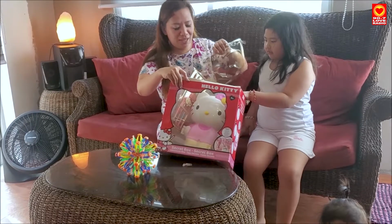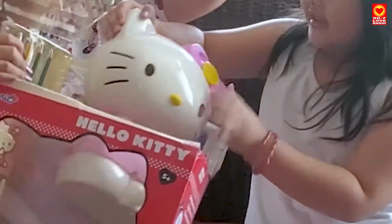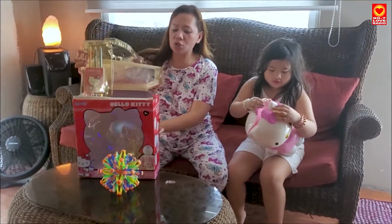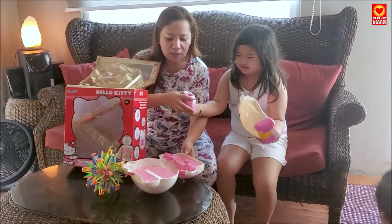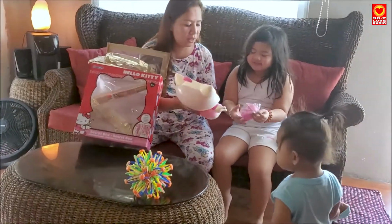Kinda yellow. Ay, hindi pala. Medyo luma na po kasi ito eh. Okay, show it. No, we did not. It's okay. What is this? So, it is a secret box. What is this?